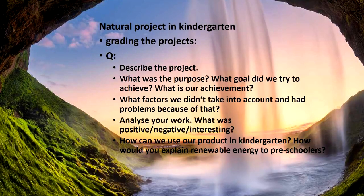After the project is done, I have to grade it. I'm not grading how good the idea is because I have to be objective, but how well they can use the tools. And the first report we write together.